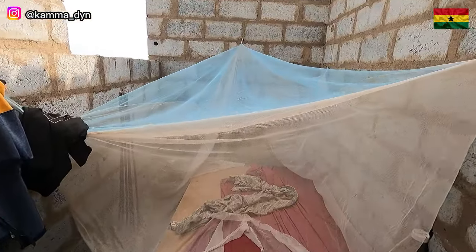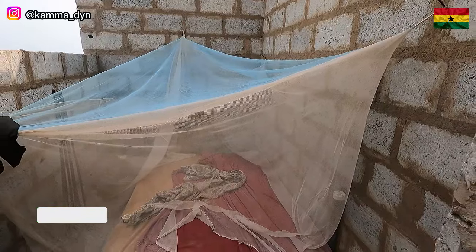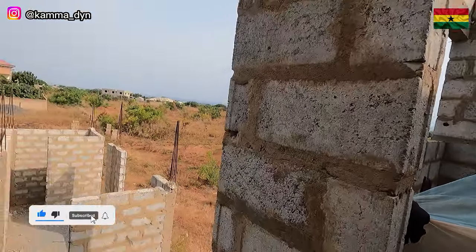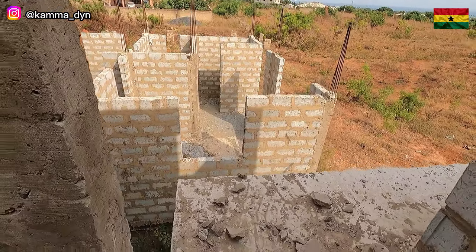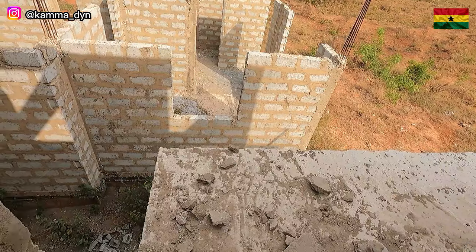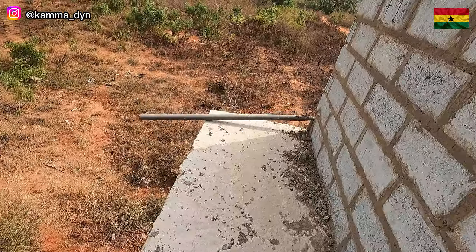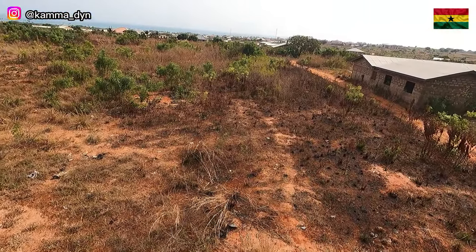And when you move forward here, this is the washroom for this particular bedroom. And the extra thing that this particular room has is a balcony. So when you walk here, this is a balcony for this room.